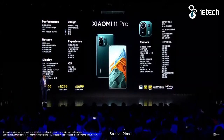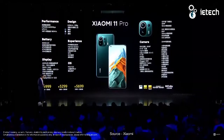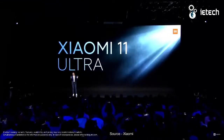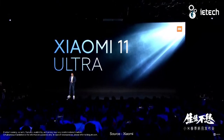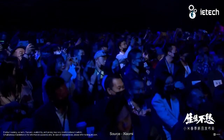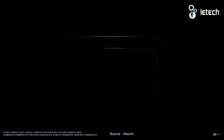And so what is the next one we want to introduce to you? It's the Mi 11. It's the bigger surprise. Mi 11 Ultra. So the Mi 11 Pro is called the king of Android. So we will shoot an even higher goal with Mi 11 Ultra. We want to be the ultimate of Android. So shall we have a look at our video clip first?